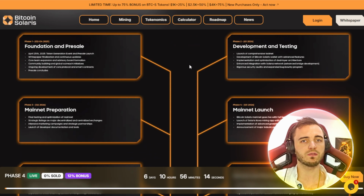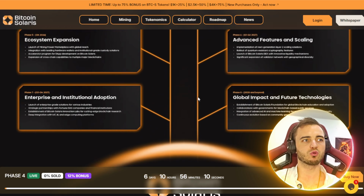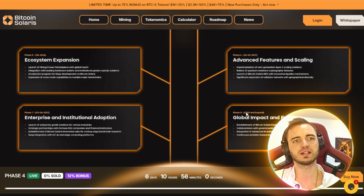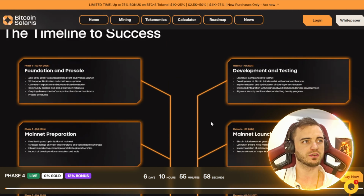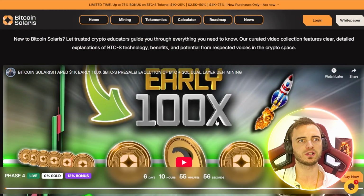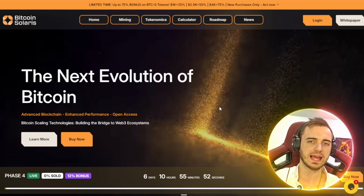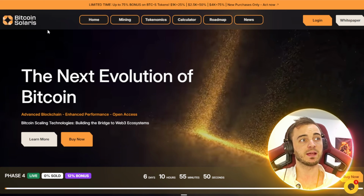Now, in terms of the roadmap, this is incredibly detailed, and these guys are definitely raising the bar here for new projects to be built on Solana, and they're really going for this kind of long-term, longevity-driven roadmap here, where they're going into 2028 and beyond. So definitely not a short-term project, definitely one that they are trying to manifest into something that takes over the Solana space and potentially replaces Bitcoin. So good stuff there from Bitcoin Solaris.